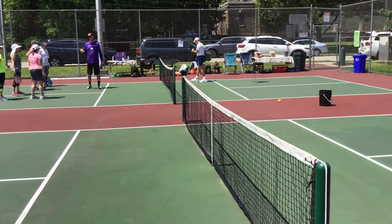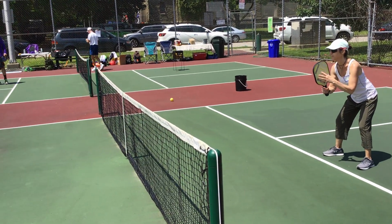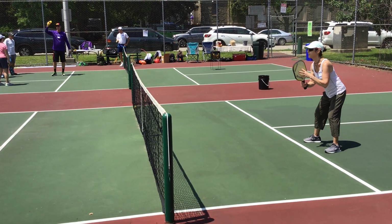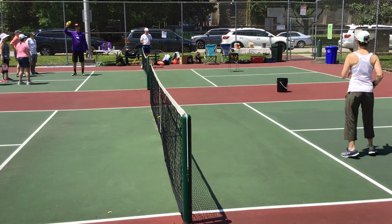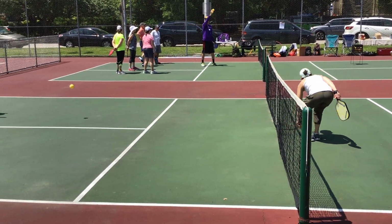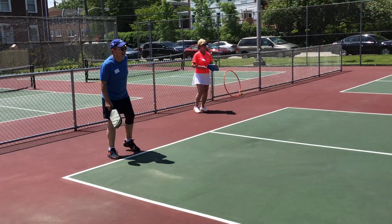Let's take a look at these guys' paddles. Okay. Right now, is the paddle above the net height? Okay. The wind really blew it. All right, you've got to factor that into the equation. Factor it in.